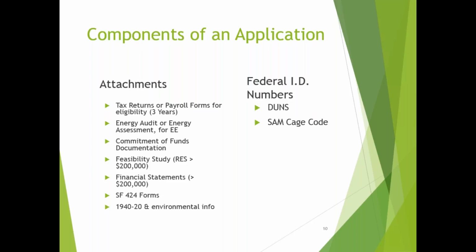Commitment of funds documentation, this is very important. It's worth a lot of points, and we'll go over the point structure in a minute. That basically says that you're going to be able to pay for the rest of the project. So REAP covers 25% of the cost, and they want to know how you're going to come up with the remaining 75%. So it can be another grant that you've applied for, like the NDAR grant. It could be a loan that you have, a line of credit, a bank statement, anything that shows you have the rest of the money.